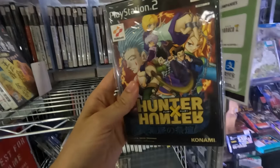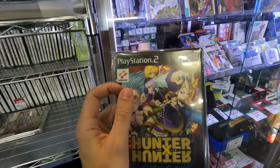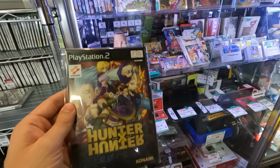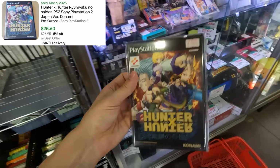Oh, that's cool. Look at this. There's a Hunter x Hunter game for the PS2. I did not know this was out there. Oh, and look, Hisoka's hair is blue. That means it's the 1999 version of Hunter x Hunter. I love this anime. 880 yen. That's like $5. I'm gonna grab that one as well, just because I love that anime so much.